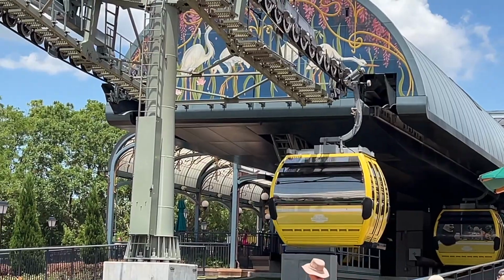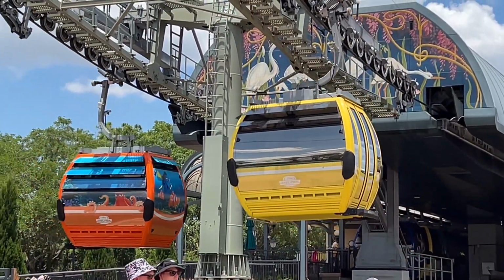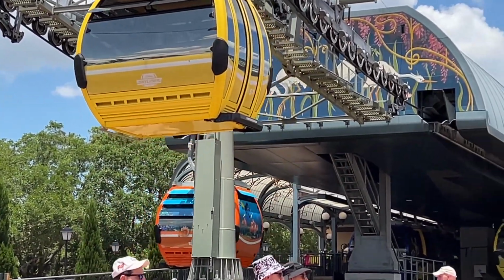That's right. There are the friendship boats as well. You can walk, you can take the Skyliner over to the Boardwalk Resort. There's so many ways to get to and from the Dolphin. It's just really conveniently located. All right, let's go inside and take a look around.